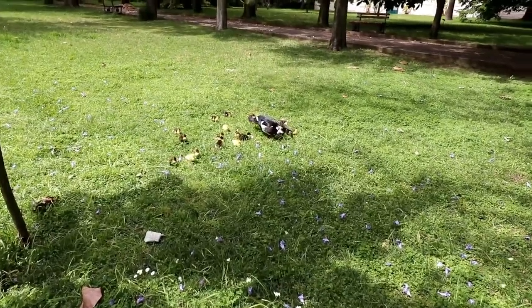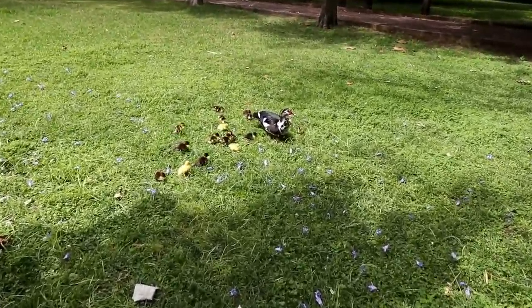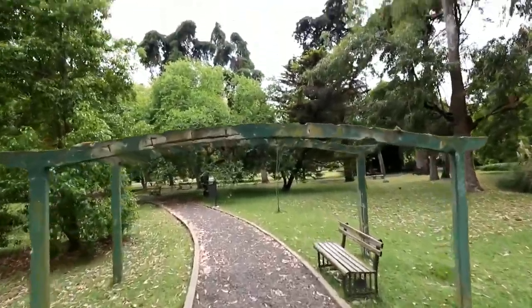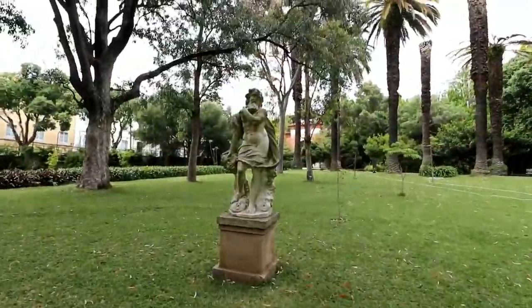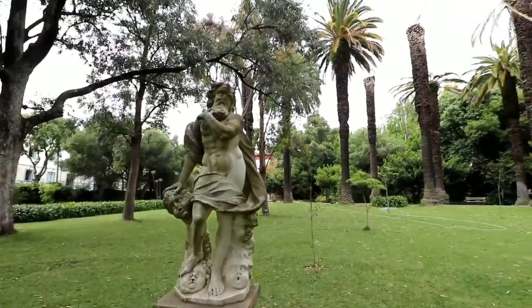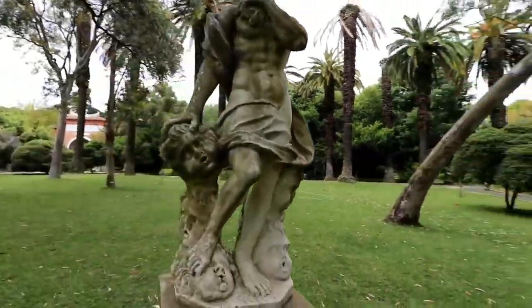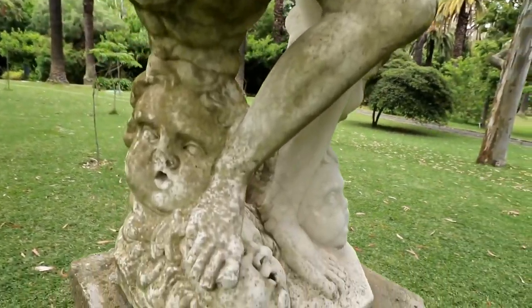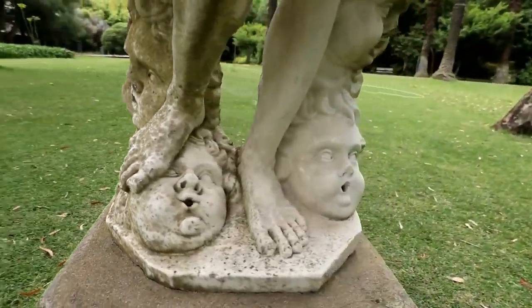I had to stop. There's some little yellow chicks down there, some mixed chicks. That's awesome. I mean, I guess technically those were ducklings, but when I was in school and we hatched little baby chickens, that's exactly what they look like, so I'm an idiot. Old pergola. Little cherub heads all over the place. He's even standing on some.